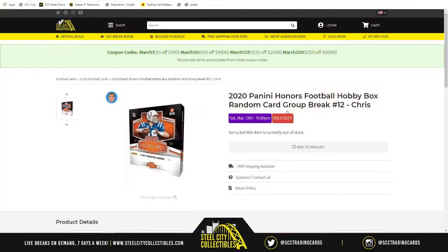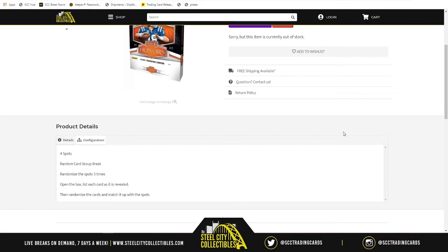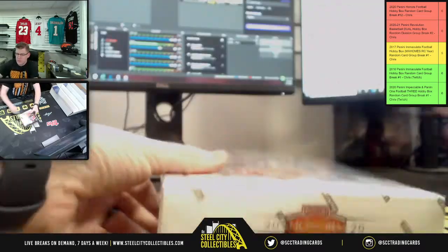Break is a group of one with 2020 Panini Honors Football Hobby Box random card, except there's no need to randomize. One person bought all the spots. It normally would be a four spot break. We randomize it. We don't need to worry about that. So let's show Wally what he got in his box. Here we go. Good luck on your box.